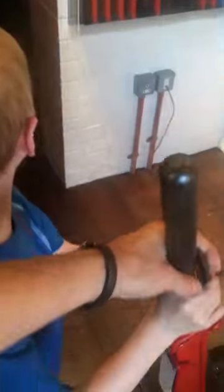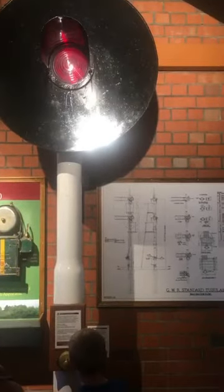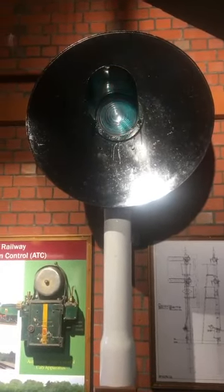Can you put it back? You pull it again? Or let mummy have a go? You have a go. Let someone else have a go. Yeah? Let someone else have a go. Keep it pressed in. Press it, Logan, hold it. Good hard press. There you go. It's gone to yellow. Now it's gone to green.